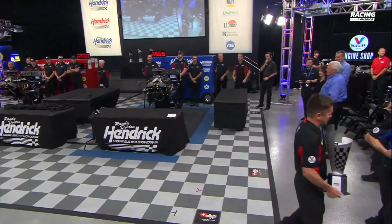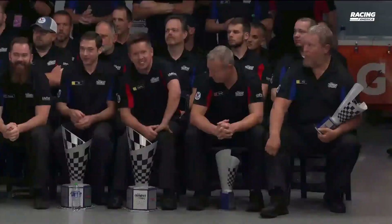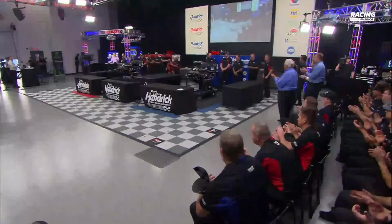Before we sign off from here, we should give a tip of the speed handle to Kevin Weber, Jim Bliss, the entire judging staff, all the guys, Sean, and all the guys that have been working over here on the build floor, making sure those engines are that good so we can have that level of competition this week. Well done, guys. Well done.